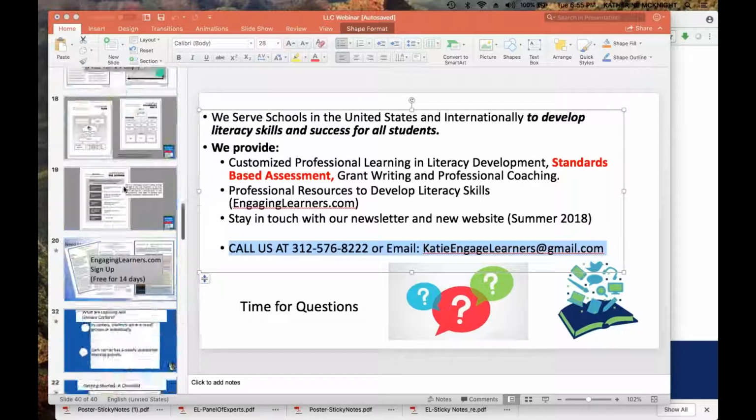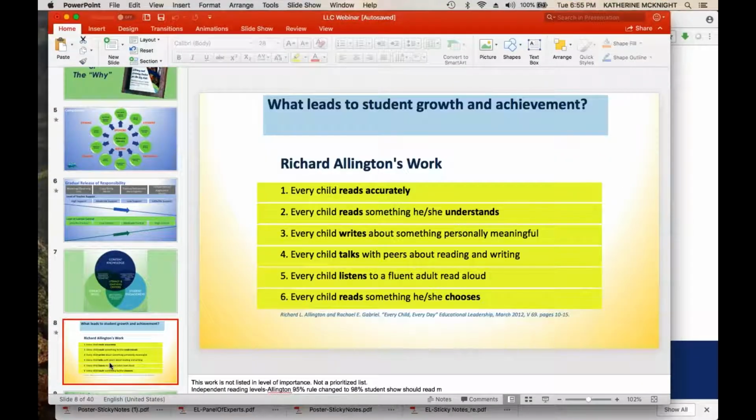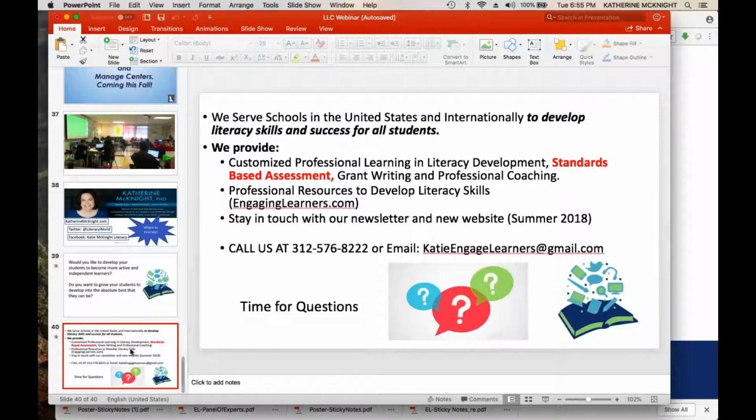But again, I want to point out that Allington slide. This is our litmus test. This is the canary in the coal mine, okay? If I'm covering all 6 of these things in my instruction, you've got it. You're absolutely on track, and you're providing the absolute best instruction for your kiddos.